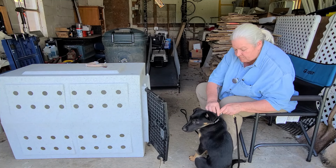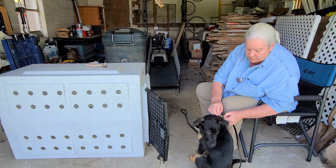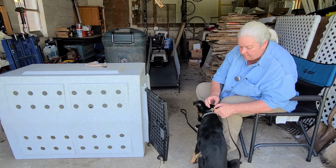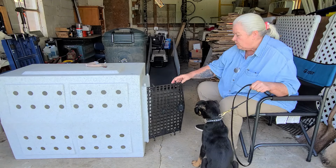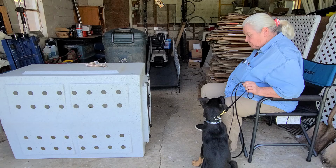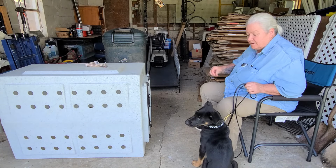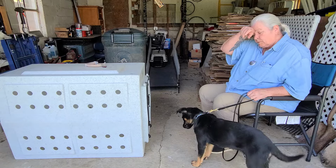And now that the prong collar is on, the chain collar is already on. The chain collar gets looped to the leash first, then the prong collar, and we're ready to work. I shut the crate door. I reward my dog's cooperation. Yes. Hey, here you go. And then we're ready to move on.